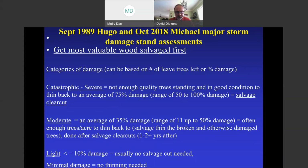Moderate damage is not nearly as problematic as the catastrophic or severe damage stands, especially where about 1 tree in 3 has been damaged, whether it's leaning excessively. When I say leaning excessively, I mean greater than 45 degrees from vertical, that midpoint between straight up at 0 and 90 degrees laying on the ground. It can range anywhere within a stand from 11% up to 50% damage, with an average of about 35. In many of these cases, I would say 90+% at a stand level.